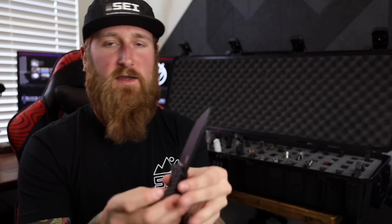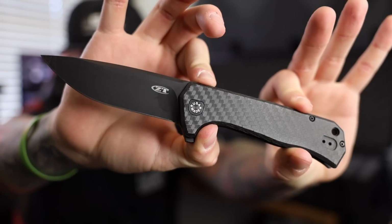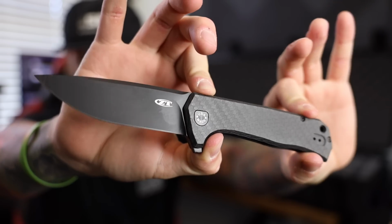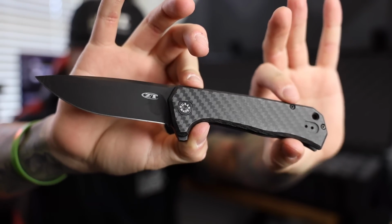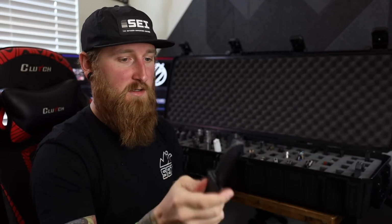Ooh, ZT. This is probably the only ZT knife that I have in my collection. Love this thing, even though it's discontinued. The 0804CF. I reference this knife quite a lot in some of my knife videos. The action of it is extremely nice. It's made out of CTS-204P steel. Not even sure what that is, but they're made in America. The action of this thing is just so nice. Great fidget factor, overall great knife, and I did carry this one for quite a while.